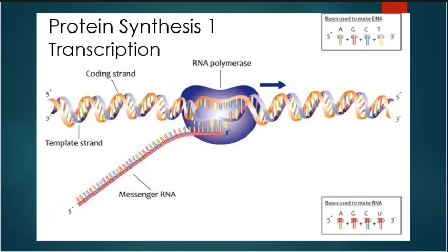No, actually we're in the cell here. This is the DNA. It's unwinding and it's going to come make that copy. And then I have my messenger RNA, which is going to then leave the nucleus. So transcription happens in the nucleus because that's where the DNA is. Okay? And now translation is going to happen outside the nucleus.